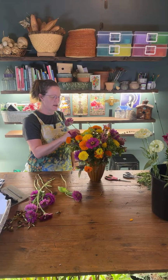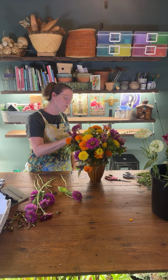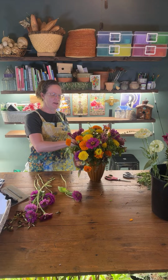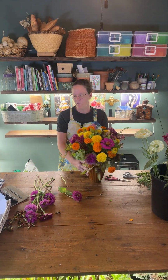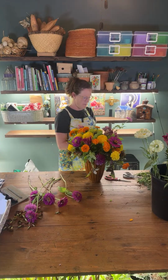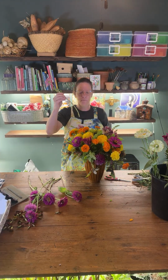So once again, I'm just kind of looking for a negative space. I want my zinnias to overlap with my marigolds a little bit. I don't want them to exist in their own space by themselves. I want them to have some interaction. I don't want every flower perfectly spaced out. That is a style choice or design choice that I'm making. It's not a requirement in any way.